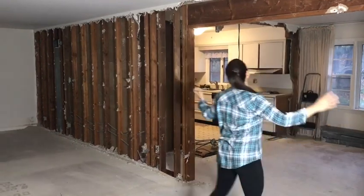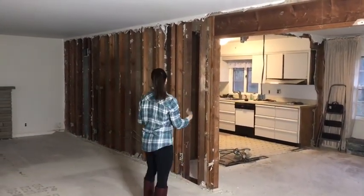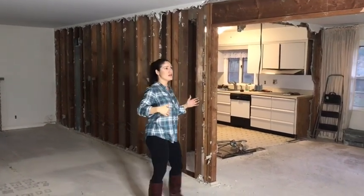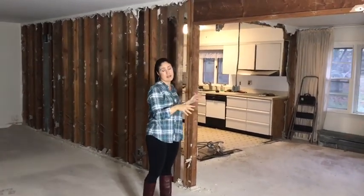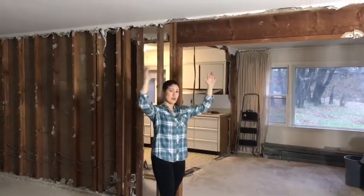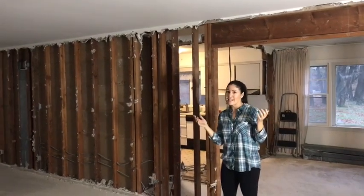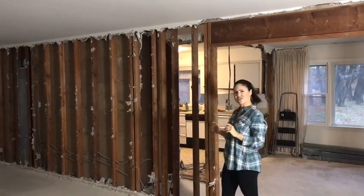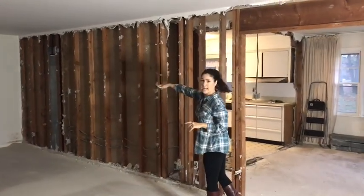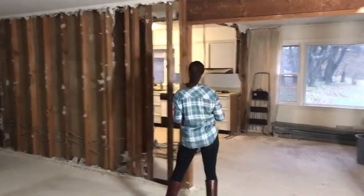So this is the area that we kind of demoed. We demoed both bathrooms, but this is the wall that separates the kitchen, the dining room, and the living area. And so we can't take this down right now because we're waiting to get all of the structural stuff worked out. Which is plan and measure twice and cut once, right? Or is it measure three times? I'm not sure. So this is going to end up coming down. So already you kind of get a sense of how big it's going to feel.